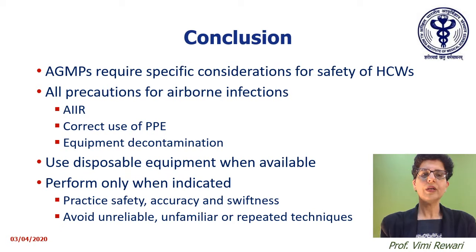To conclude, aerosol generating procedures require specific considerations for the safety of healthcare workers. All precautions for airborne infections should be instituted during these procedures. These procedures should be performed in a negative pressure room. The importance of correct use of PPE and equipment decontamination cannot be overemphasized. One should use disposable equipment as far as possible and when available.